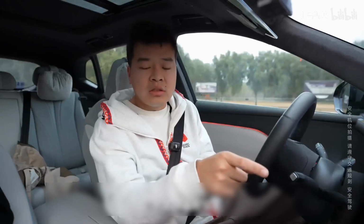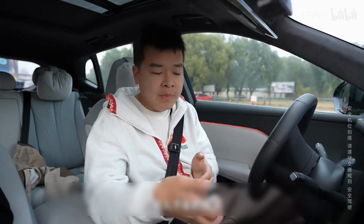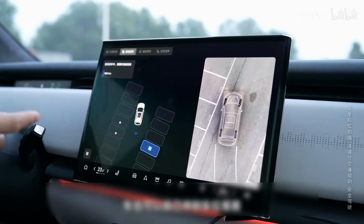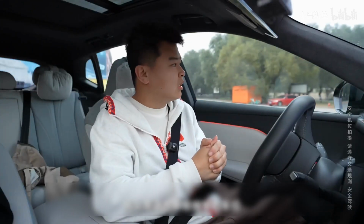However, what I like most is the curved edge of the screen. This is the first time I've seen this design. The side edge allows you to adjust the screen's brightness and media volume. I really like this feature.